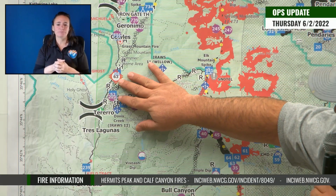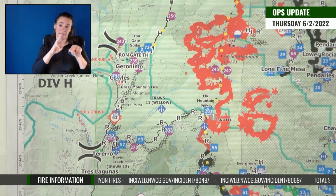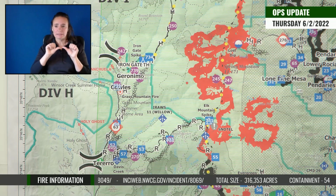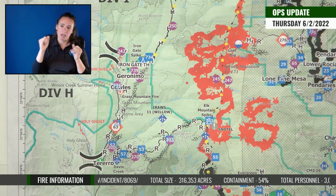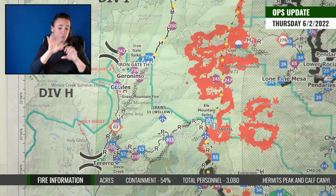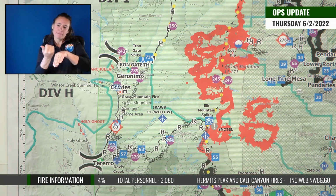Working along up into the 63 corridor towards Cowles, Geronimo, Iron Gate trailhead here, that work is still continuing. They're still continuing to strengthen those control lines, continuing to do added structure protection, so evaluating the residences or the homes or the structures in that area in preparation for the fire moving into that area.